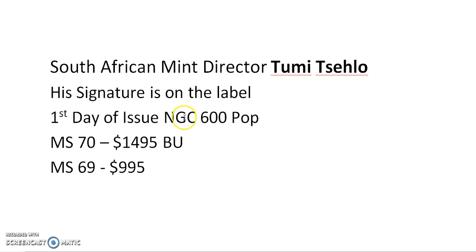It's called the first day of issue NGC, and there's a population of 600. GovMint charged $14.95 for the MS70 and $9.95 for the MS69 because it has his signature on the label. Now that's kind of like what we have over here in the U.S. Mint stuff with John Mercanti's signature, so something similar to that extent.